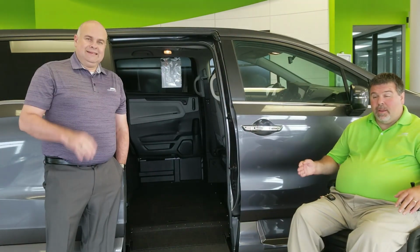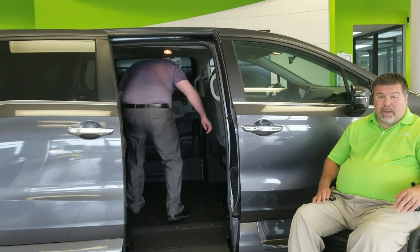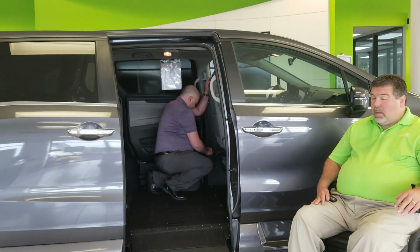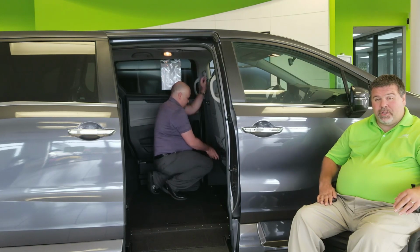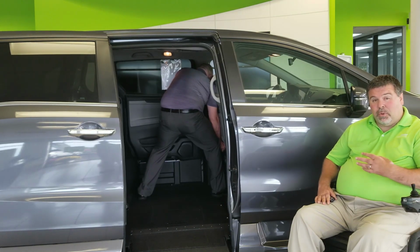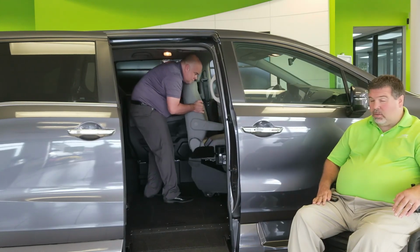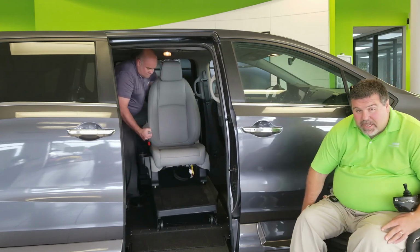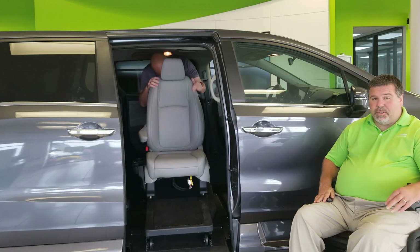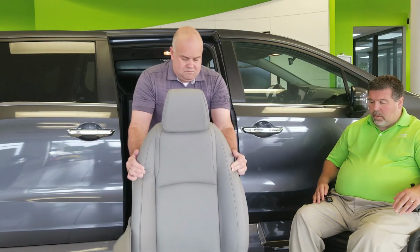In this part, Craig is going to assist me. Craig is going to help remove the front passenger driver's seat out of the way. There is a little tab on the back of the VMI Northstar conversion seats that you pull. The seats will pop up after removing the tether cord to use the power seat functions.